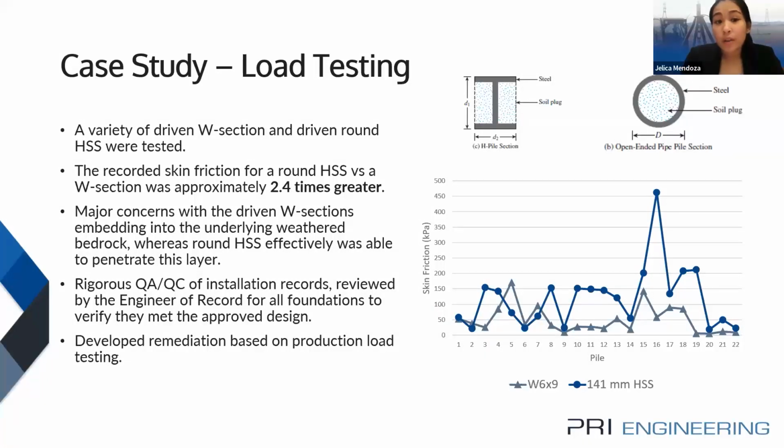So, a little bit more on that load testing. We would like to really stress the difference between the round HSS versus the W section, because we found that the round posts were just so much more successful in penetrating that material. And this wasn't the first site where we observed that. We had another site in Alberta and another site in the Caribbean where we found that the driven pipes were just so much more successful in penetrating that layer of bedrock. And when it does, it really gives us that extra bit of resistance within that bedrock. It's locked in, and you're just unable to pull that pile out because of that extra resistance. So that's the optimum or ideal design right there, if you lock into that bedrock material.